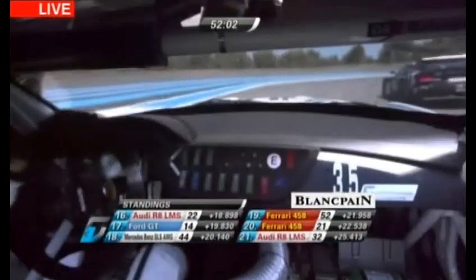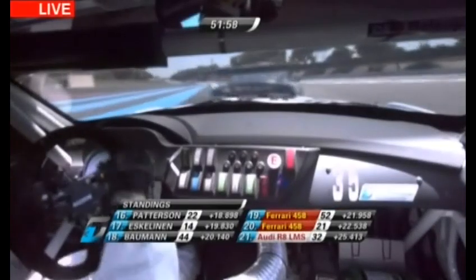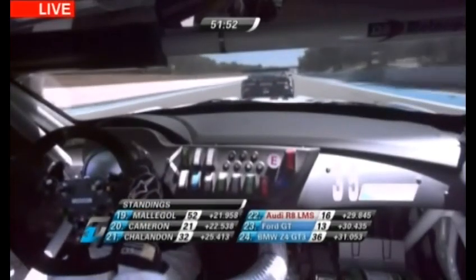Yeah, he went a bit deep, didn't he? He went a bit too deep, yes. Back on board with Herbert Voss, championship leader. Good run out there. Yeah, and he's up behind the Aston Martin at the moment. So the Aston's got more speed. You can see he's starting to pull away.